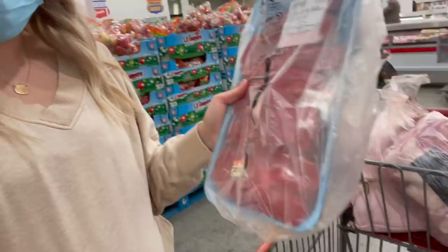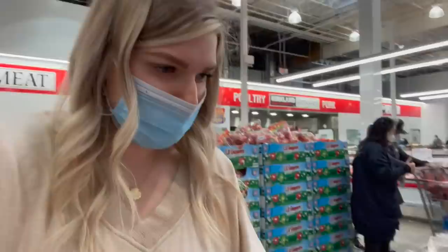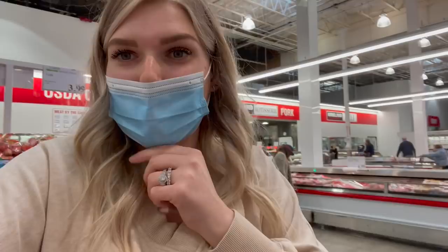I am also getting these sirloins right here. This one came with 8 in a pack, $32.81, $8.99 a pound, which is pretty good. And we're going to use that for like steak fajitas and things like that. But we will probably only use 2 of the 8 of them for the 3 of us. So that'll make 4 different meals.